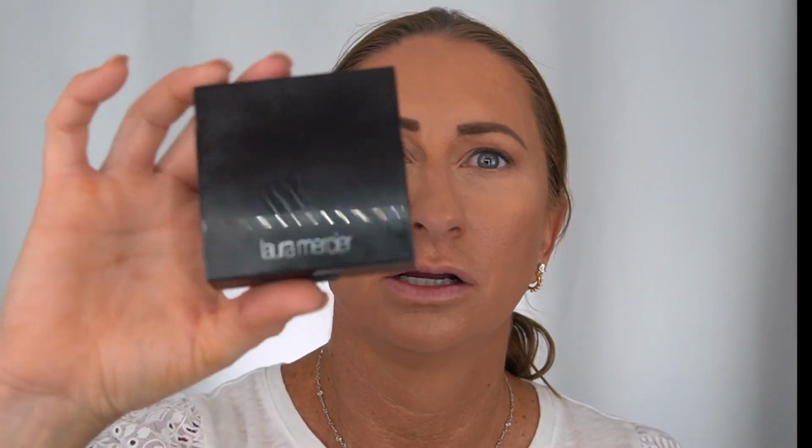My favorite, all-time, hands down, favorite highlighter is this one. I've had this for years, and it's just getting flat. It's their Matte Radiant Baked Powder Highlight 01. That is my go-to. I feel like these powders aren't going to be as much of a setting powder for me because I'm oily combination.